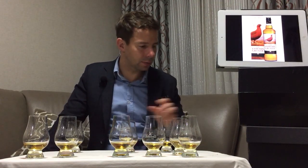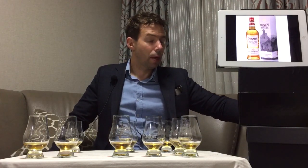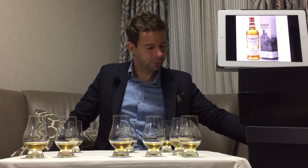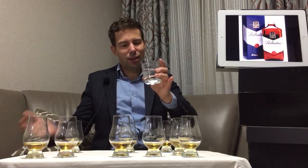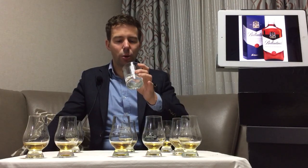A little bit of peat there. My last little pour of water here. By the way, do you recognize the glass? That was in a Johnnie Walker gift set together with the 12-year-old.